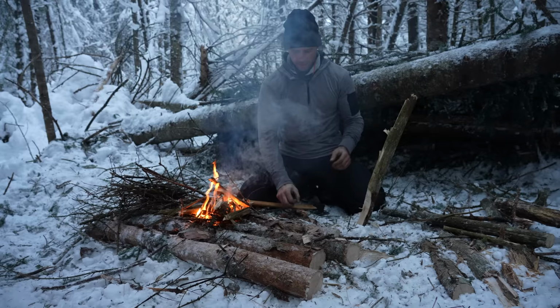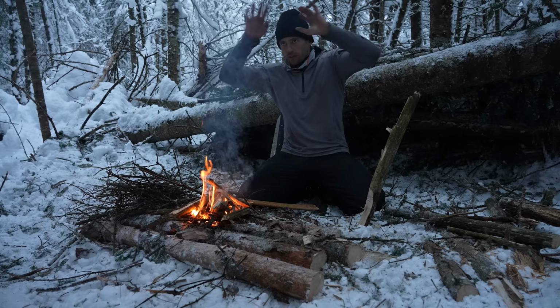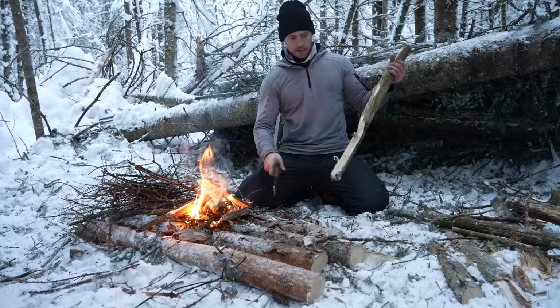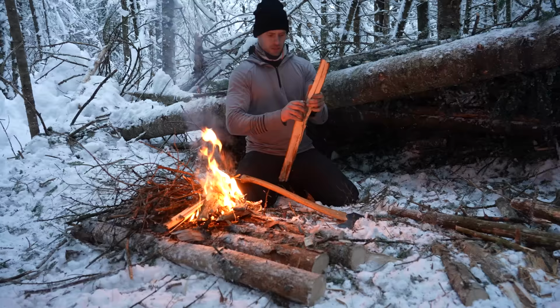Messy fire to get going. The problem was all those little branches, super wet. All the snowfall just coated them all in this ice. So I have to get to the inside of these bigger logs. This is where all the dry stuff is. Thank goodness, that's a good feeling.